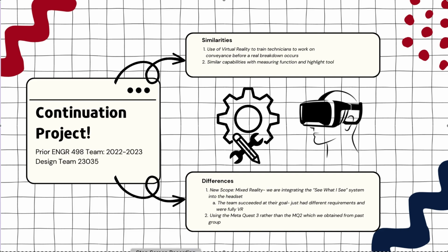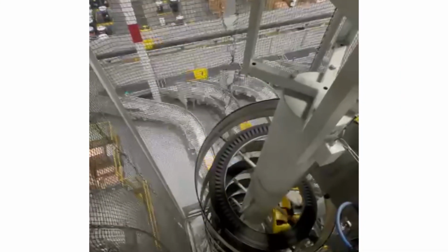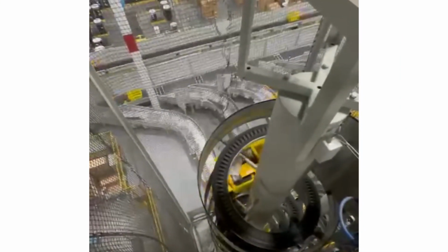And we'd also like to note that we are a continuation project, but the last one was fully VR, so the Siwa IC system, the communication part, is completely new. And we're also using the MetaQuest 3 rather than the MetaQuest 2, like the past group.